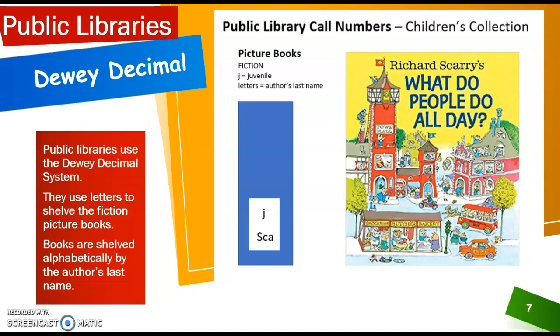The first line is a J, which stands for juvenile. When libraries were set up, they didn't use the word children or a CH for children. They like the word juvenile, which is what the J represents. The second line stands for Scarry, the author's last name.